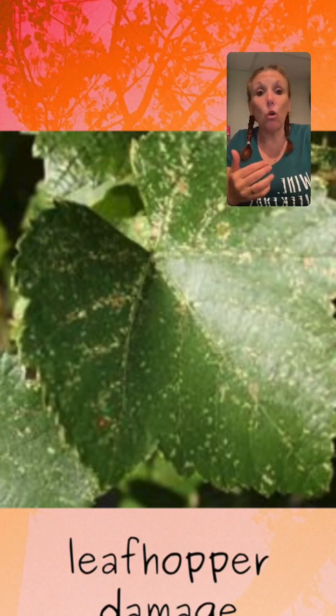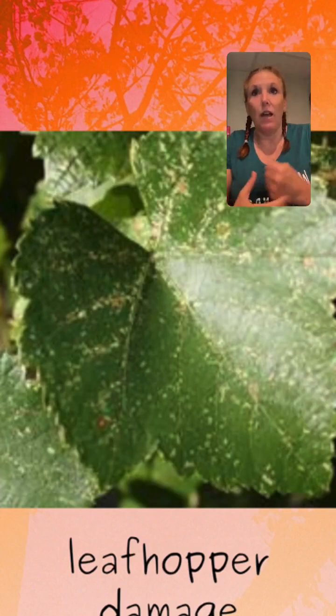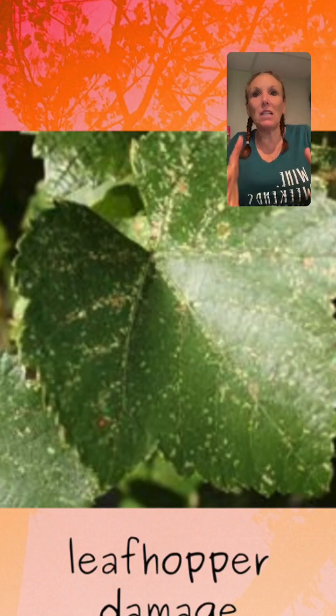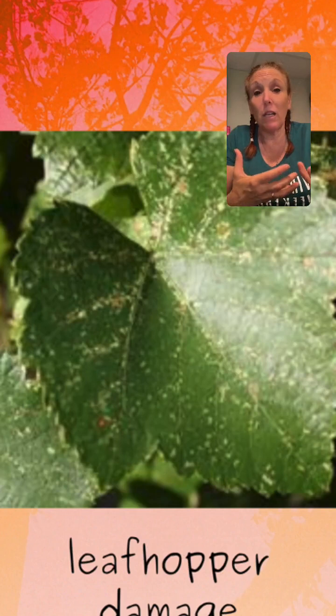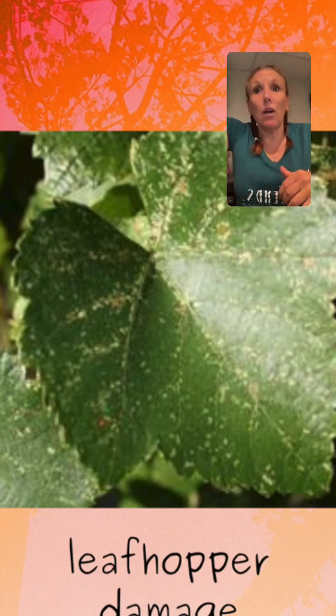So as the chlorophyll is diminished, chlorosis, that yellowing of the leaf, can occur, and it will actually cause some of the leaves to become dry. They no longer can function the way they're supposed to function. And within a season, the decreased photosynthesis may prevent the grapes from fully ripening. So now we're going to have an issue with not having ripened grapes, so the quality of the grape is going to go down. This may also lead to early leaf drop.